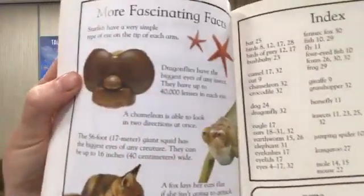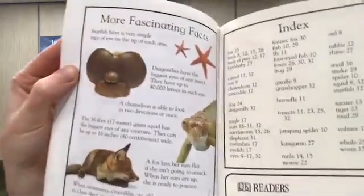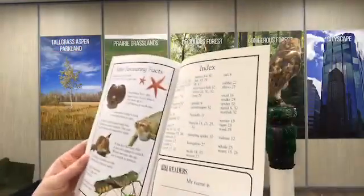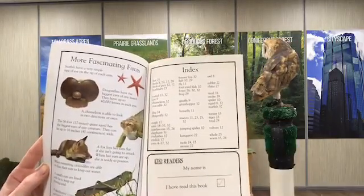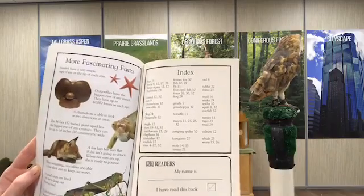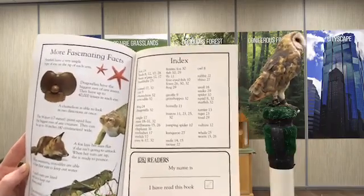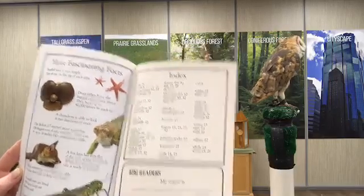But 40,000 lenses. Here you can hardly even see each individual lens in this picture. Just looks like a tiny little grid. So many lenses, which is perfect for dragonflies since they're usually catching other insects. If you want to be able to see what's going on, and there are other insects flying around with all of their special compound eyes, you need some very advanced eyes.